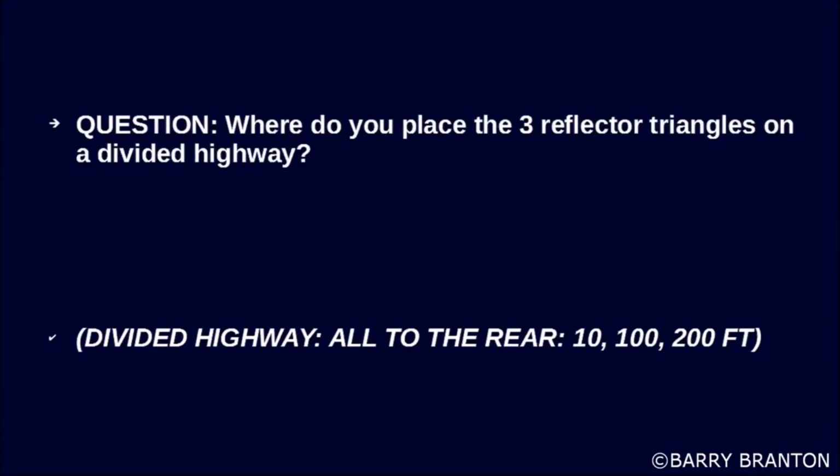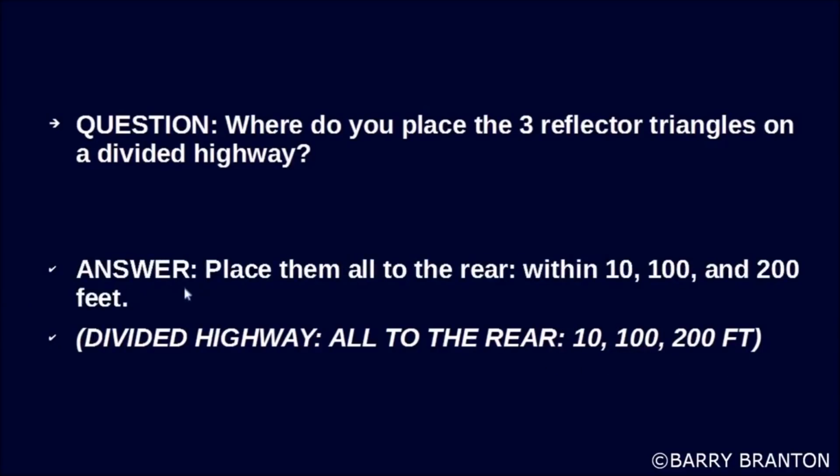Where do you place the 3 reflector triangles on a divided highway? Okay, so a divided highway, all to the rear. So you've got 10, 100, and 200 feet. So the correct answer is place all the reflector triangles to the rear within 10, 100, and 200 feet, all to the rear.